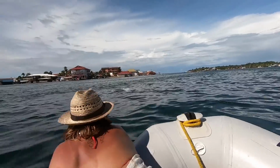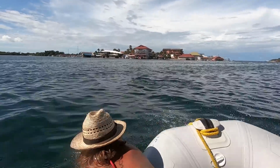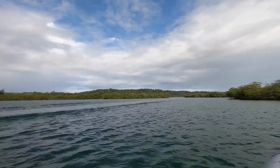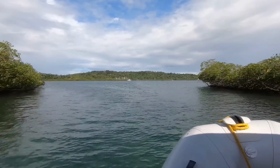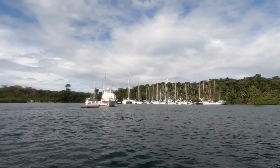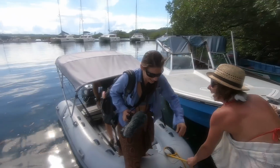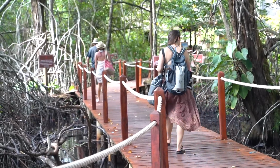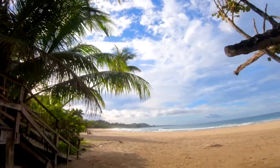Yeah, we got some dolphins on the bow. Woo-hoo! Okay, we're just about there. So where are we again, Rick? Red Frog Beach.